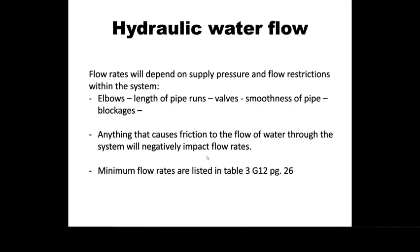You might have galv pipe that's corroding internally and it's restricting the bore, but you can't even see it. You don't even know. So you might just have to end up replacing that whole section of pipe with new plastic pipe.